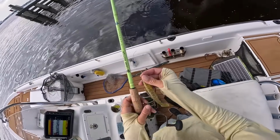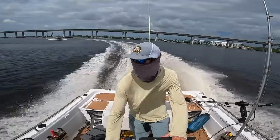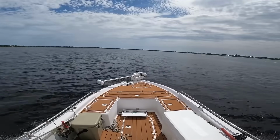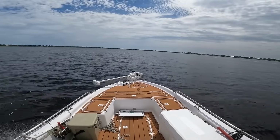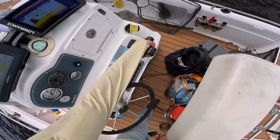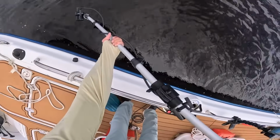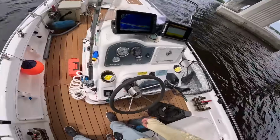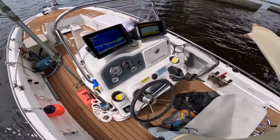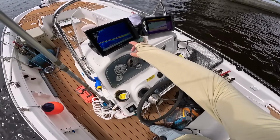All right, guys, I took like 30 or 40 more casts and not another touch, so I'm gonna move down a little bit. Check out all those fish right there, sitting right back by that opening. Those are probably all snapper, but there could be some big snook in there.